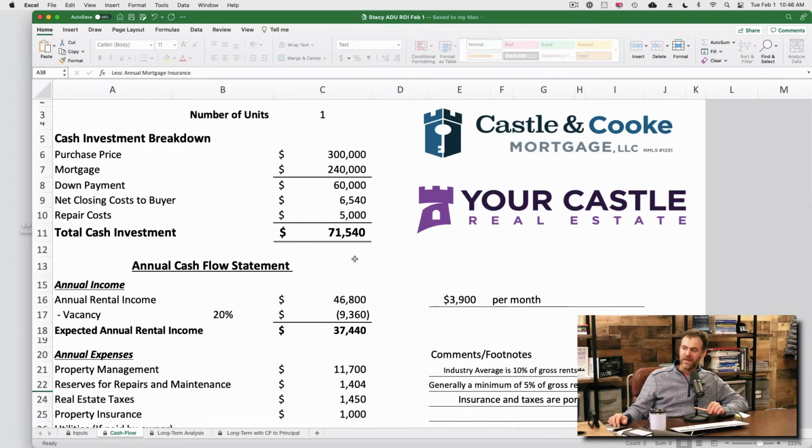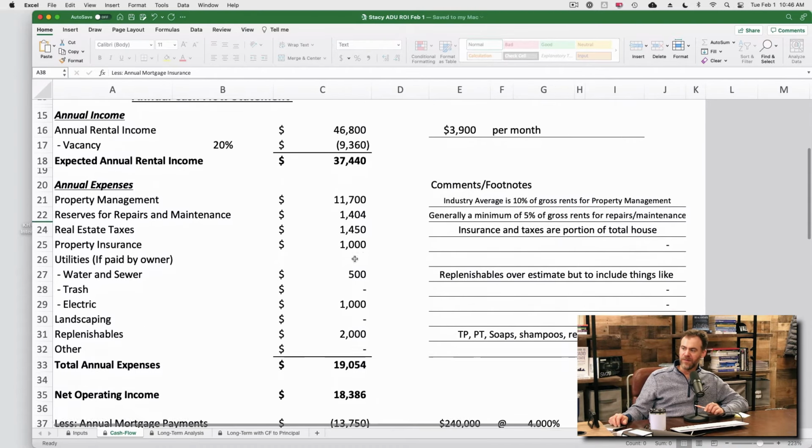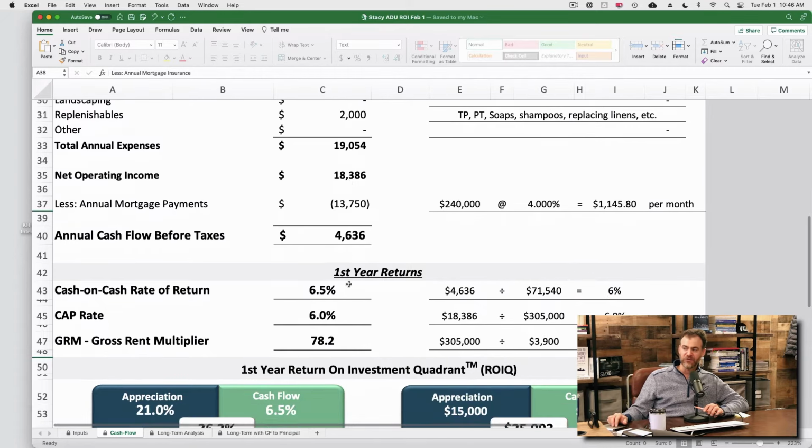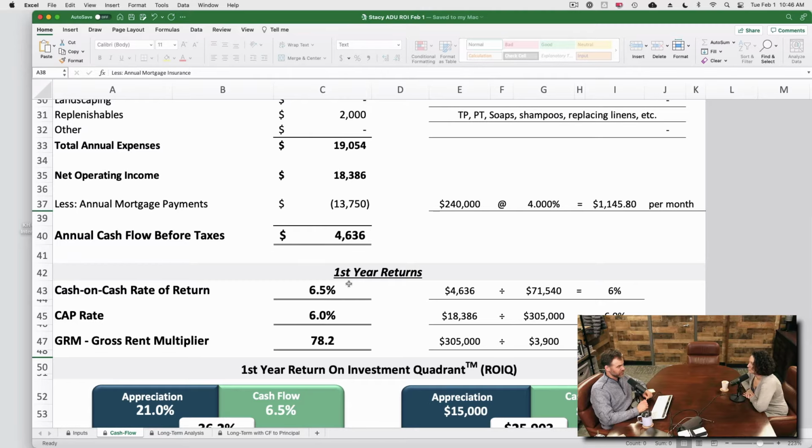Yeah. And we have all the operating costs and rental income in here, and it leaves a net operating income of about $18,000. Subtract out the mortgage payments, and it's about $4,600 a year in annual cash flow, which in terms of metrics is a 6.5% cash on cash return and a 6% cap rate, which in the current market, those are really good numbers.